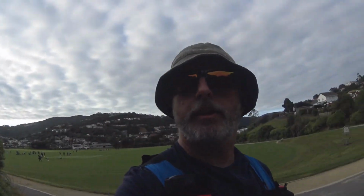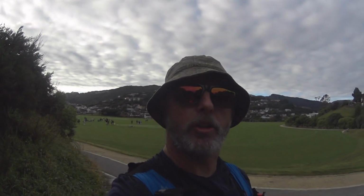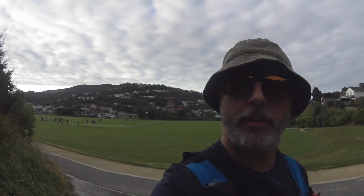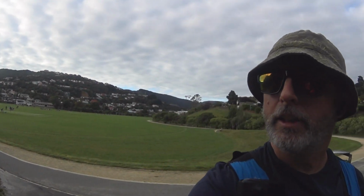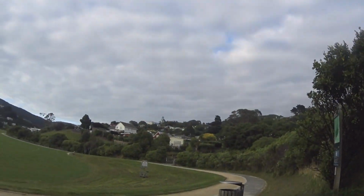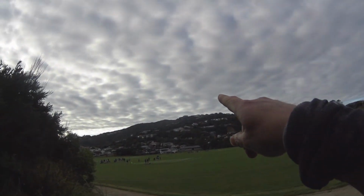Starting out my second WUU2k route logger at Makara Park, pretty much where I finished last time. I'm going to head up to the saddle, a nice gentle walk, run, effort, and then start on the second leg, which is up to Makara Park, and then down the other side to the mountain bike car park, then up Wright's Hill, which is still up here, over the top over there.